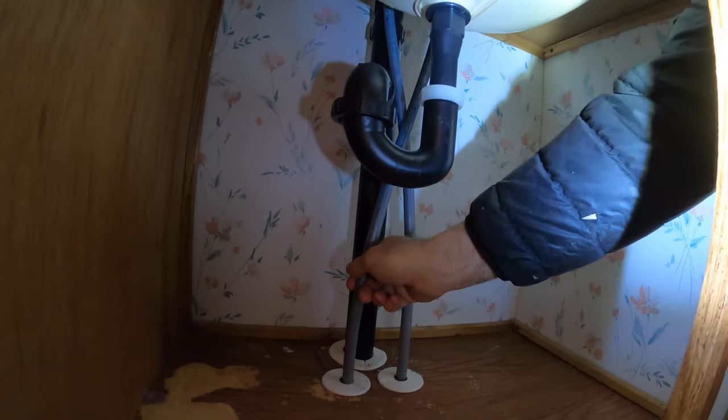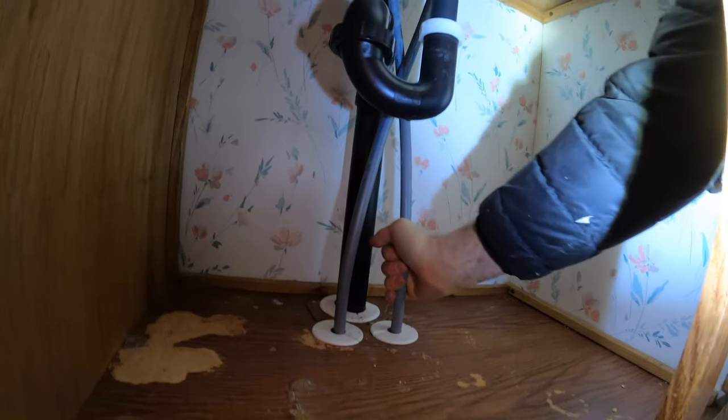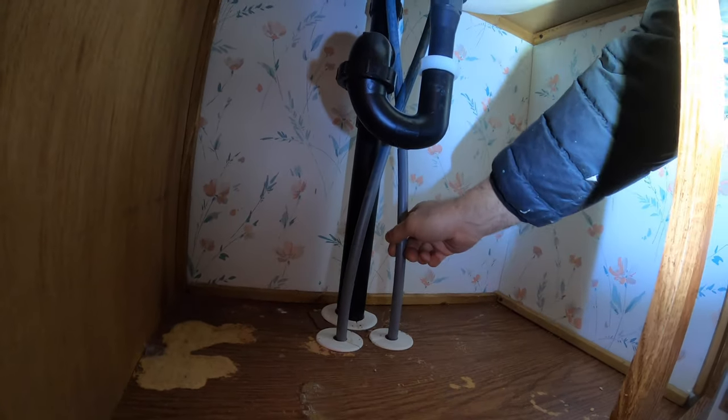All right, so the water lines are not marked, and I'm just running the water, and I'm just gonna feel which one is hot. Okay, it's just getting the right. I'm just gonna mark that. That way when I cut it, I can put it back together right.